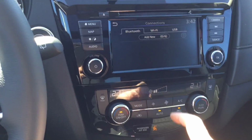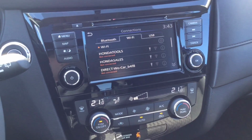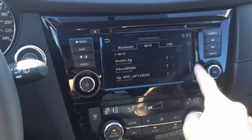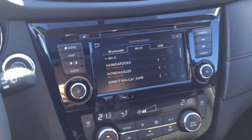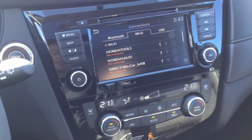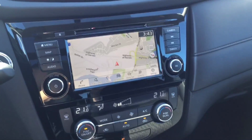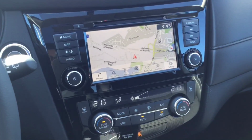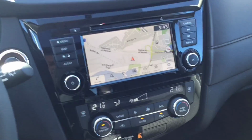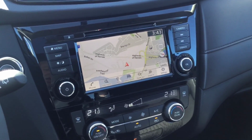Now, if you want to update your navigation system, you're simply going to go into settings. You're going to go to connections and to Wi-Fi. You want to make sure that you are close enough to connect to a Wi-Fi device. So we see there's lots here, although these ones are locked. And all you do is connect to a Wi-Fi connection. From there, about 4 times a year, your Rogue is going to update your maps for you. There's no cost to it. It simply goes out and finds the newest editions from Nissan, it updates the maps, and you're good to go. This is a huge improvement. There's no more cost associated with it, and it means that you've got up-to-date maps all the time.